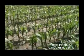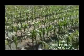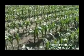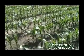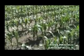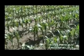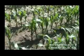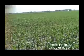We're looking at a field of corn that we've been looking at now for a couple of weeks. It's really taken off and growing. Today is May the 29th. Corn is up almost 14 inches tall now. Really is taking off and growing. Plants are thriving. Still have a few short spots out in the field, but overall it's doing well.